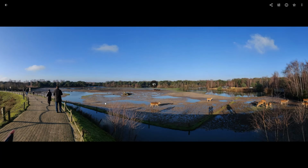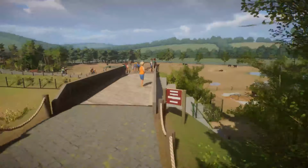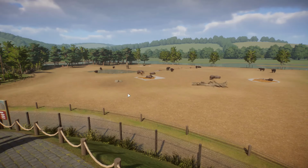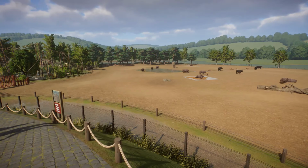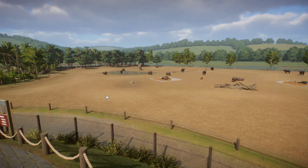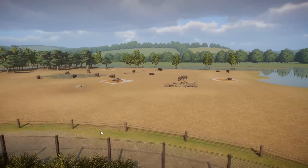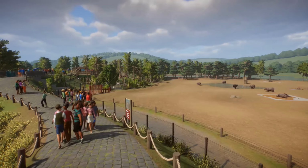And then we have, oh, I don't know why I opened that one, it's not really necessary. We've got the rhino field, which they share with Watusi cattle. But I used to have a mod for those, but I haven't updated it since the South America update came. So yeah, it's still a bit barren. I thought the stream went down, but it was nothing. It's still a bit barren, but I have been adding all of the trees and stuff to it, which makes it a lot more alive.